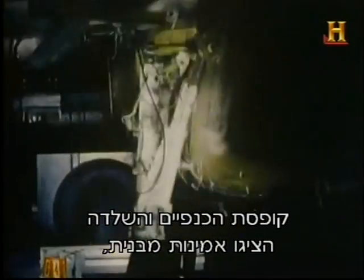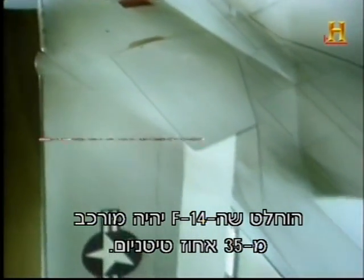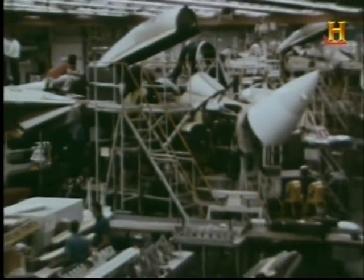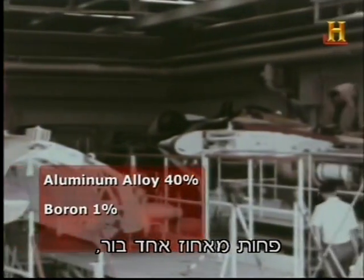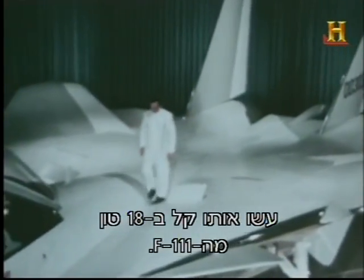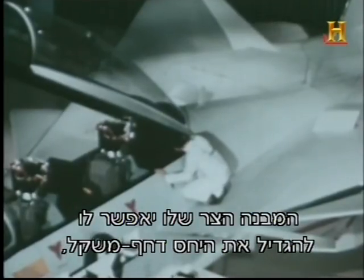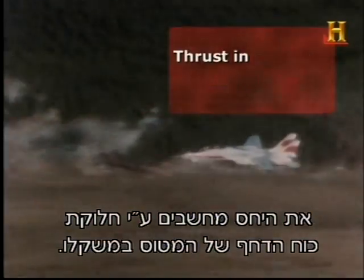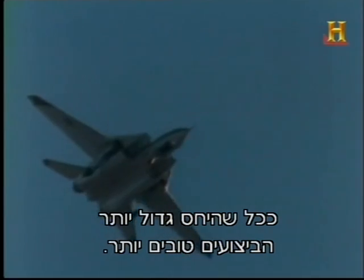The completed wing box and airframe showcased their structural integrity during more than 500 test drops. The F-14 would be made up of 35% titanium, while its wing box was composed entirely of titanium. The rest of the aircraft would consist of approximately 40% aluminum alloy, less than 1% boron, and about 18% steel. The F-14's high percentage of titanium helped make it 40,000 pounds lighter than the F-111. Its trim physique would enable it to increase its thrust-to-weight ratio, a crucial measure of aerodynamic performance. The ratio is calculated by dividing an aircraft's thrust, measured in pounds, by the aircraft's weight in pounds. The greater the ratio, the better the performance.